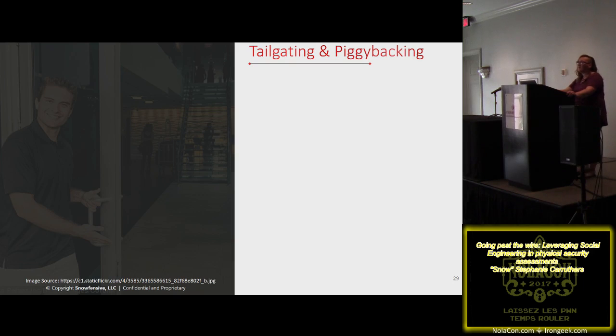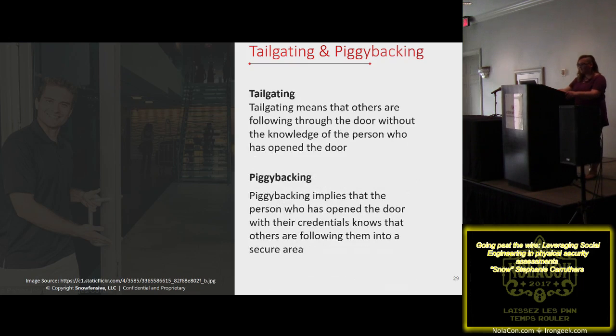Difference between tailgating and piggybacking? No? There's a difference. A lot of people don't know that. They use the terms interchangeably. Tailgating, you're authorized, but you follow. In piggybacking, you're not authorized. Or you have your arms full and you're like, hey, can you get the door?